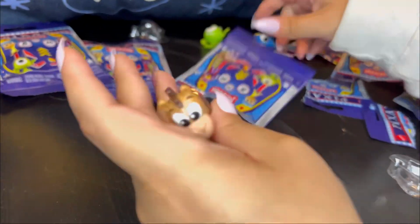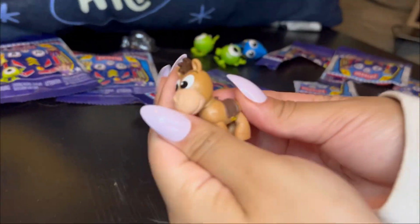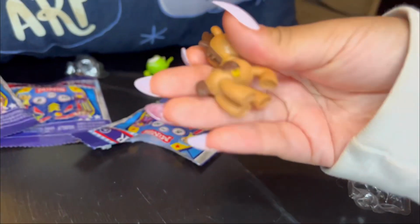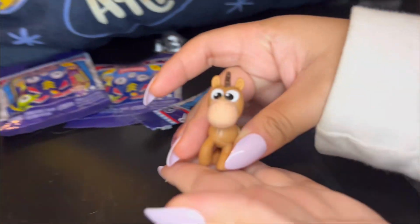Okay. Bullseye! Let's go! Toy Story. So wait, his hooves aren't colored in. Keep pulling him out, let's see his face. So cute. Oh, he doesn't have Andy on the bottom of his hoof. It's adorable.